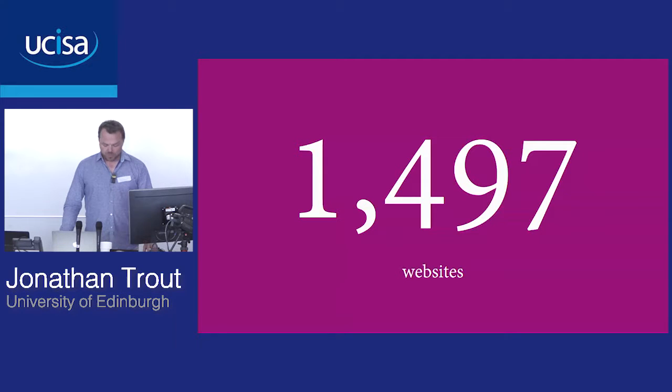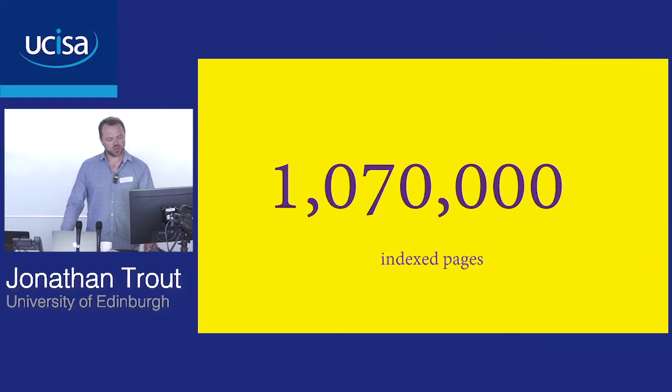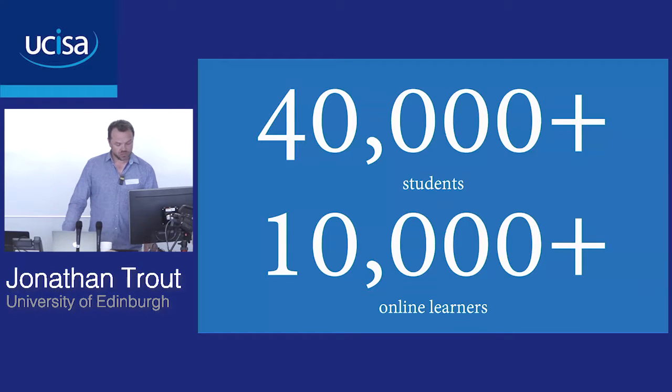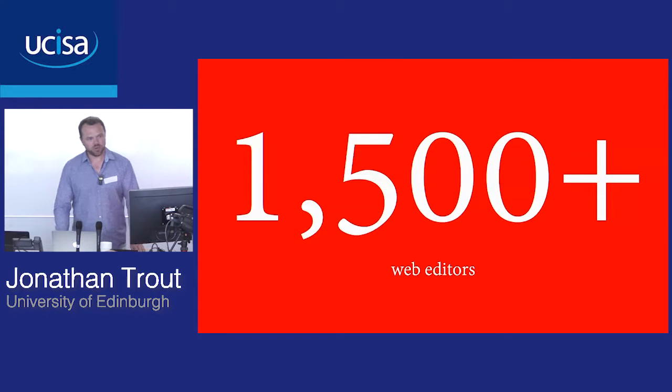So just start with some numbers. We've got just under 1,500 websites, only one of which is the main university website. That's not including all of the externally hosted ones, which may be in the thousands. Over 1 million index pages, not including anything dynamic or behind a password or firewall. Large student body, lots of staff, 1 in 10 of whom have a login to edit the website.